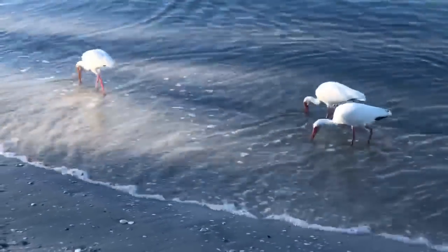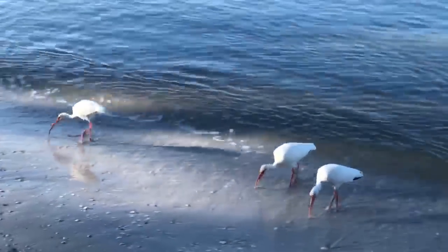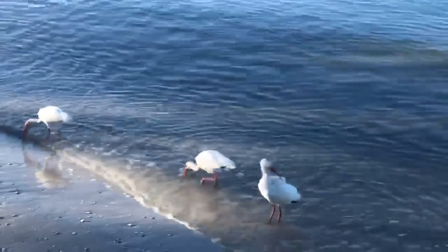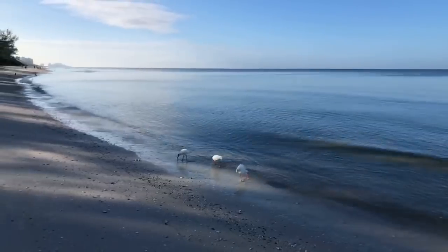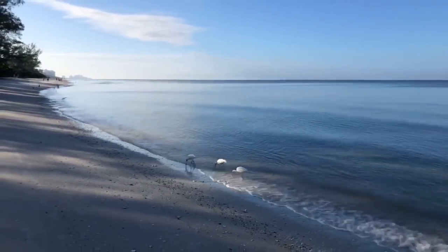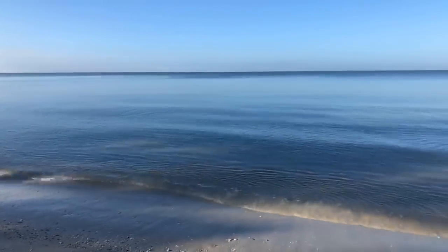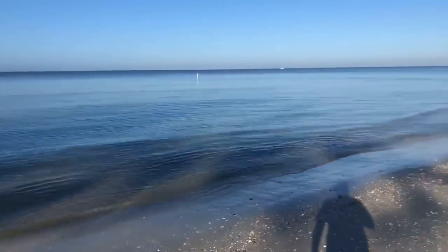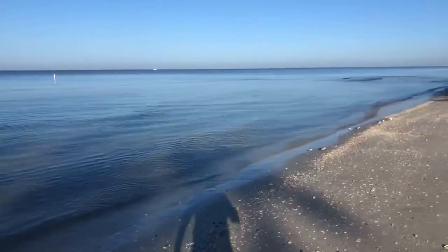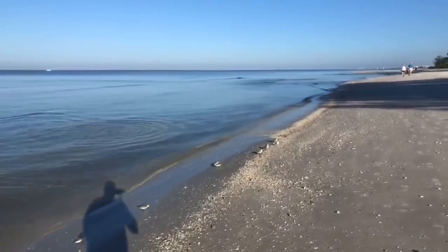Well, let's head on up the beach and see what else we find. Look how flat it is out there. Just incredible, isn't it? Just the slightest little ripples out there from the little breeze that's blowing. Absolutely gorgeous. I mean, it's ideal for spotting dolphins when it's flat like that.